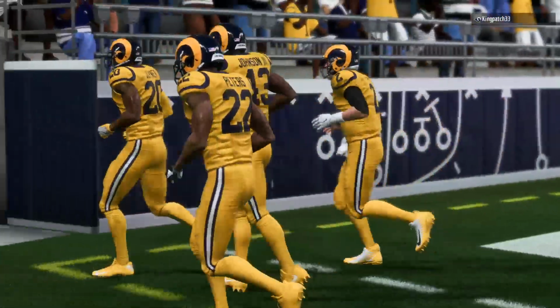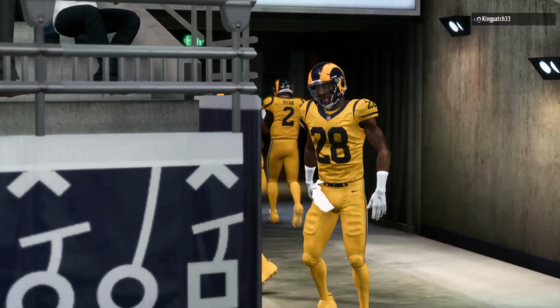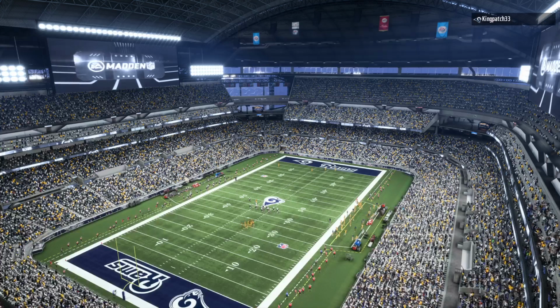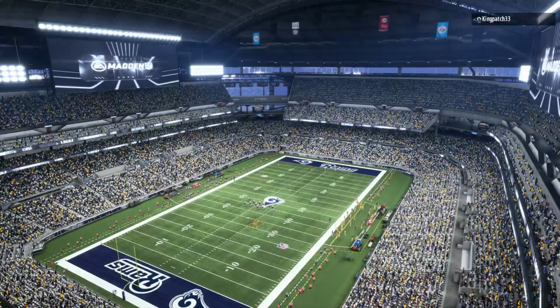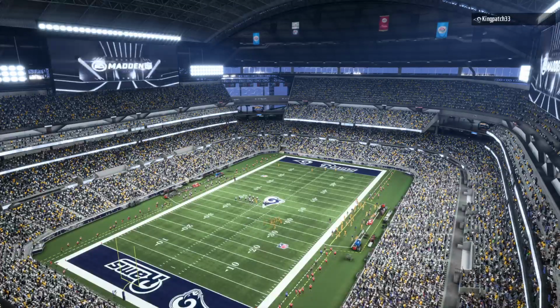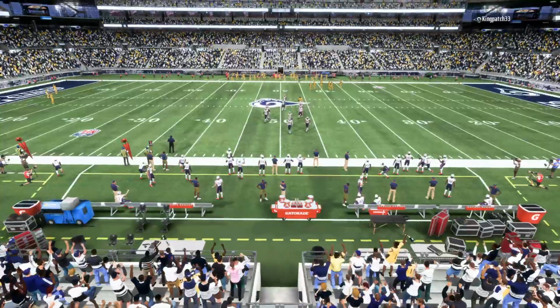So for L.A., they climb back to .500 now at 3 up and 3 down. And they will hit the road next week for a date with the San Francisco 49ers. Meanwhile, for New England, things are definitely going south quickly as they fall now to 1-6. And they'll be at home next week for a date with the Arizona Cardinals.